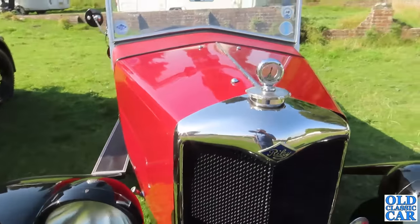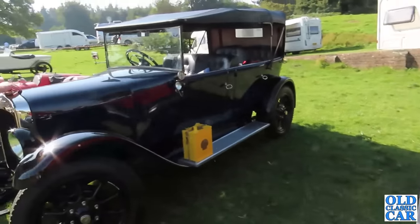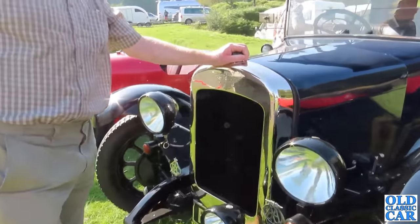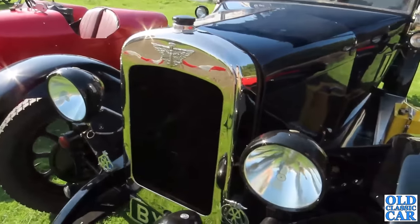Very, very nice indeed. Next to that, the Austin 12-4. Who remembers Gumdrop? Lovely, lovely car. Is this one yours, sir? Yes. Oh, so what year is this one?